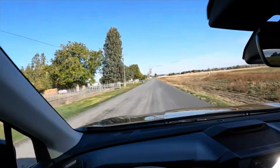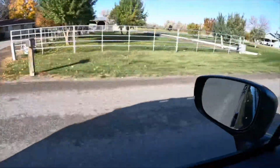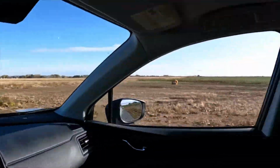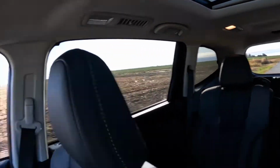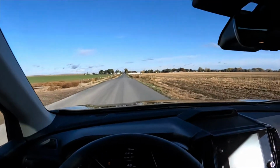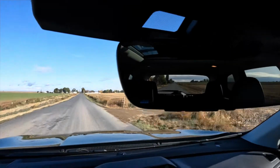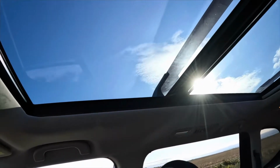Otherwise, visibility is fantastic because it's a Subaru product. You can see pretty low outside of any of the windows. The A-pillar, the B, the C aren't very wide. The D is a little bit wider, but that's what those side mirrors are for. And because this vehicle is only 16.5 feet long, you can see right down the center really well as well. A ginormous panoramic sunroof.